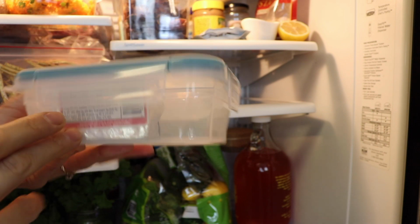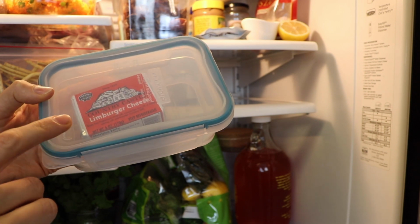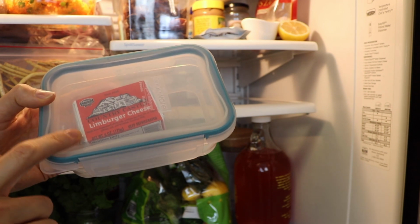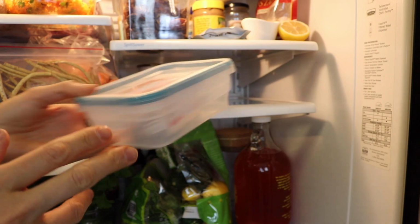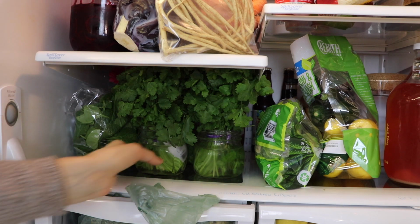So it's been in the fridge ever since. So that's why it's in the container. Otherwise my fridge would just reek. But yeah, now it's super, super aged and he's too scared to try it. We shall see. Alrighty, and now we are on the bottom shelf.